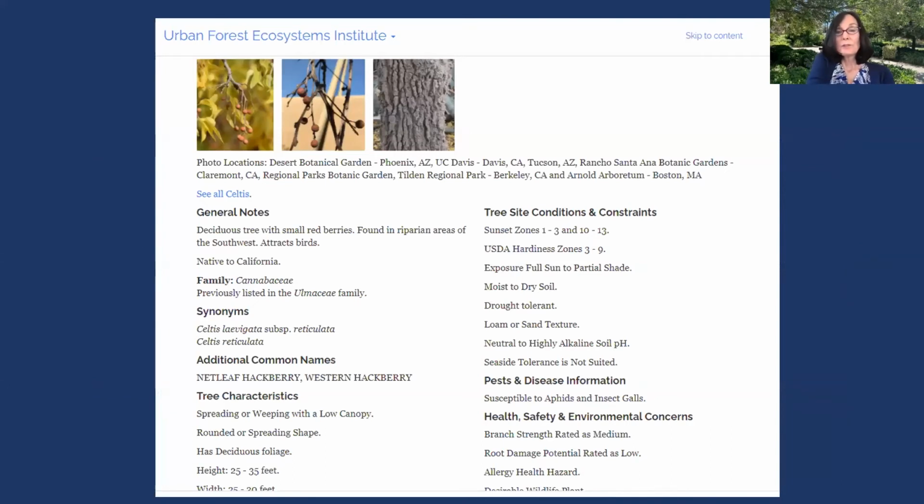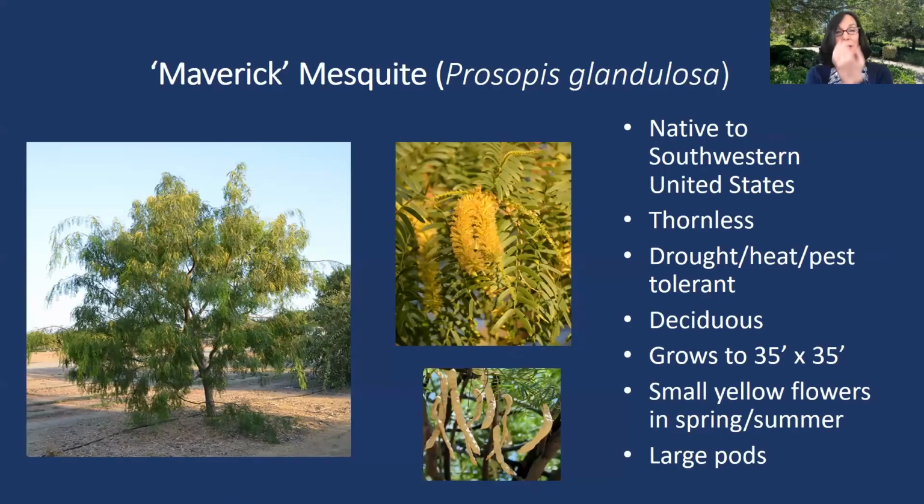The sunset zones are listed. This is the website, the Select Tree, that I'm going to link later on. This is one of the searchable websites that has a lot of our trees featured and a lot of other trees. So the sunset zones are preferred over USDA zones because they're more precise and they're smaller. USDA zones are great for the farming community in northern states that need to know first and foremost, what's the last predicted frost date? We need to know about heat and drought.